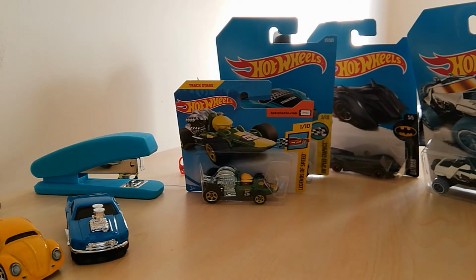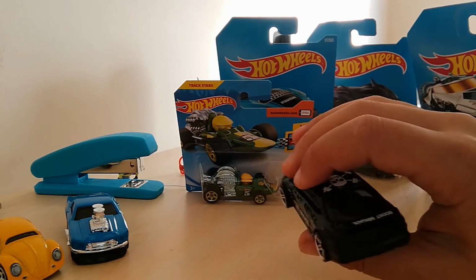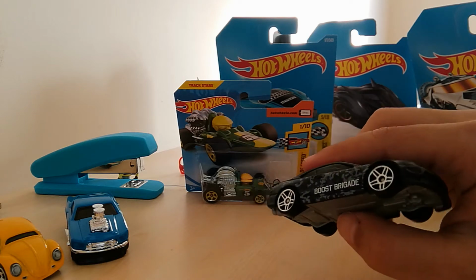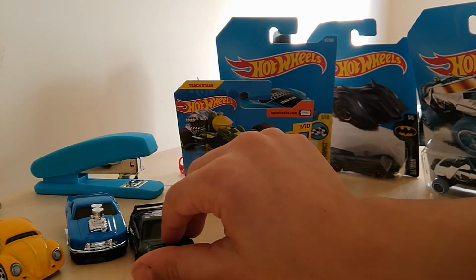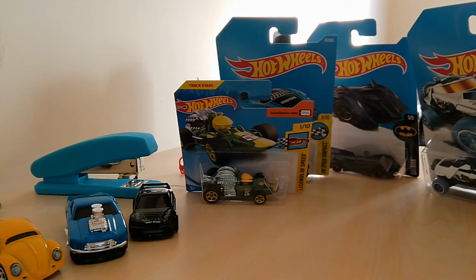So here we are, the Acura Integra GSR. Very nice looking, it has a rear wing at the back and says Boost Brigade. Yeah, so this car has no additional features in the wing. Okay, let's move on to the next one.